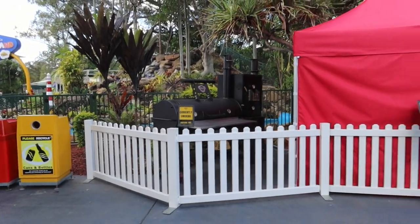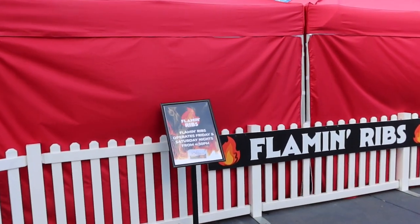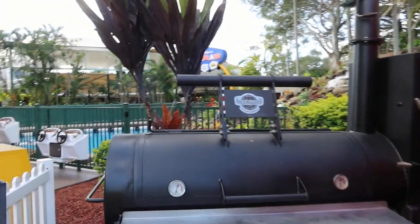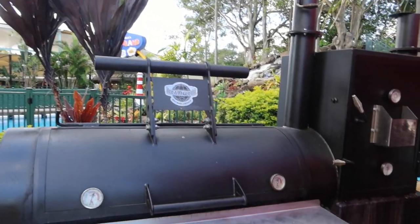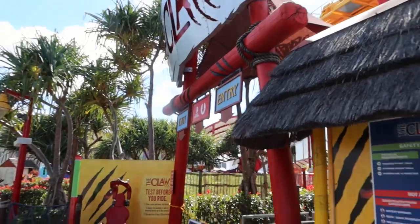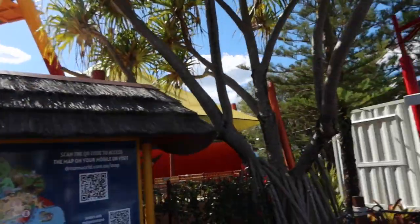We can see the little smoker part here is open. This is for the weekend event on Fridays and Saturdays that they have here. And I just noticed they've now added on top of their smoker a little plaque that says DreamWorld Gold Coast Australia. Nothing particularly special about that, but it's kind of cool to see. I can't really see anything else from this side of the claw. It appears it really is just basic maintenance that needs to be done.